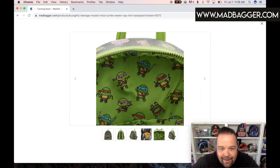Lining again. Oh, super cute turtles. Donatello, Leonardo, Raphael. You're going to have Michelangelo. Am I missing any? Is that all of them? I think that's all of them. Yes, we got all of them. All right there in that one shot. Let's go ahead and take a look at the wallet on this.